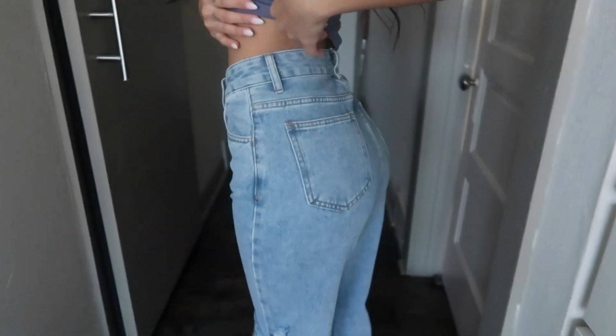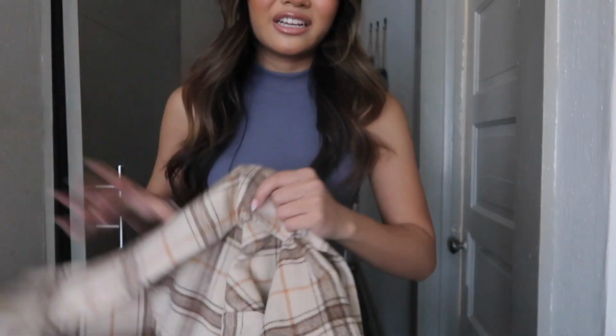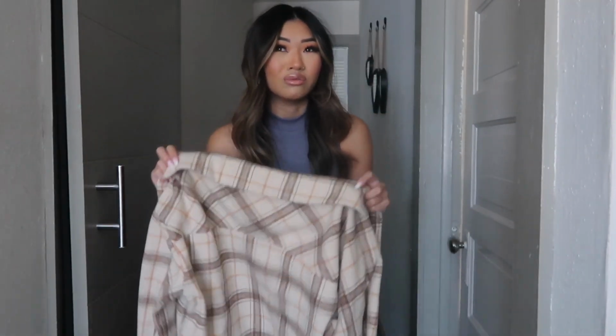Look. So this is another, I think people call them jackets because they're like a sweater. Wait. Sweater jackets? Shackets?